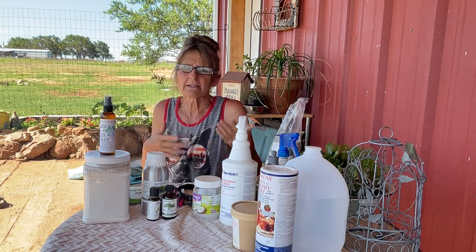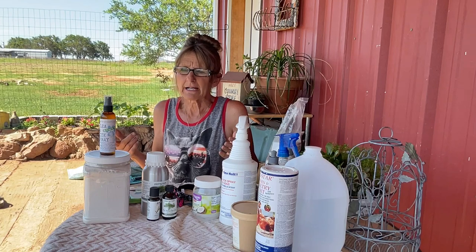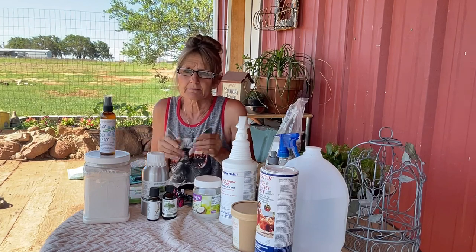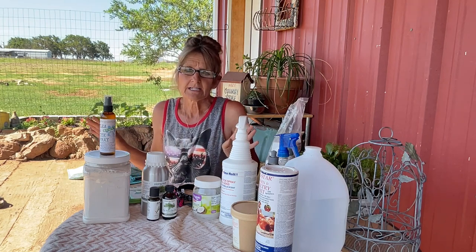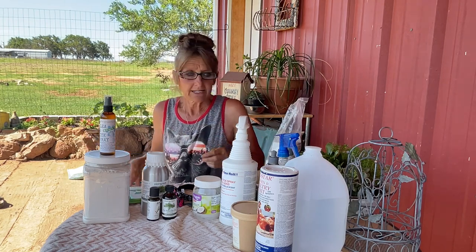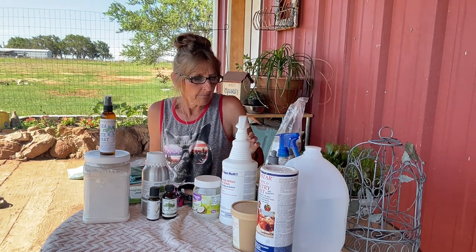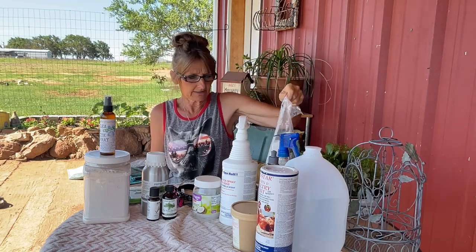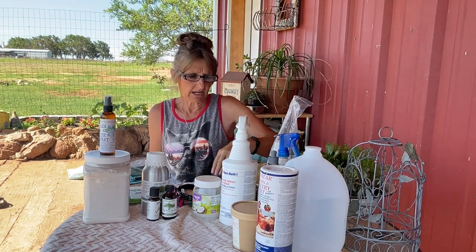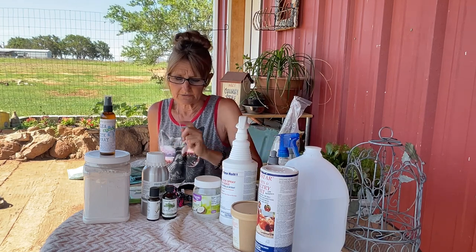I trial and errored it, and I don't mix it too horribly strong, but it works great. You can use orange oil, you can use citronella, you can do so much to spray off your yard and keep scorpions down. It keeps spiders, everything out. But sometimes I get lazy and I just buy it already like this. And I like to support these companies as well, so I do buy it as well.